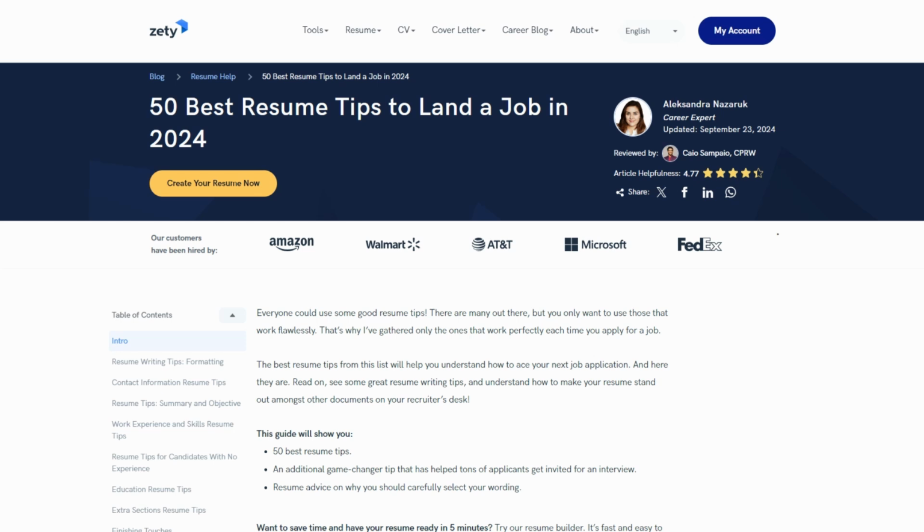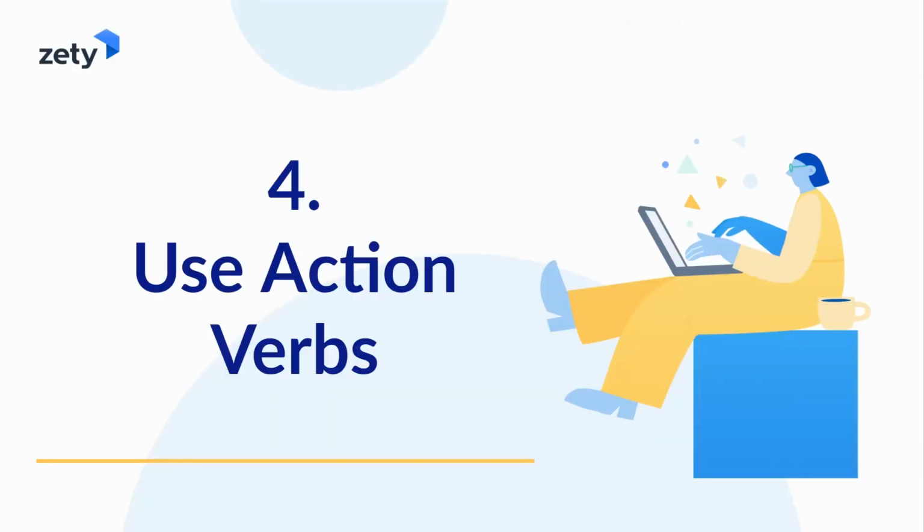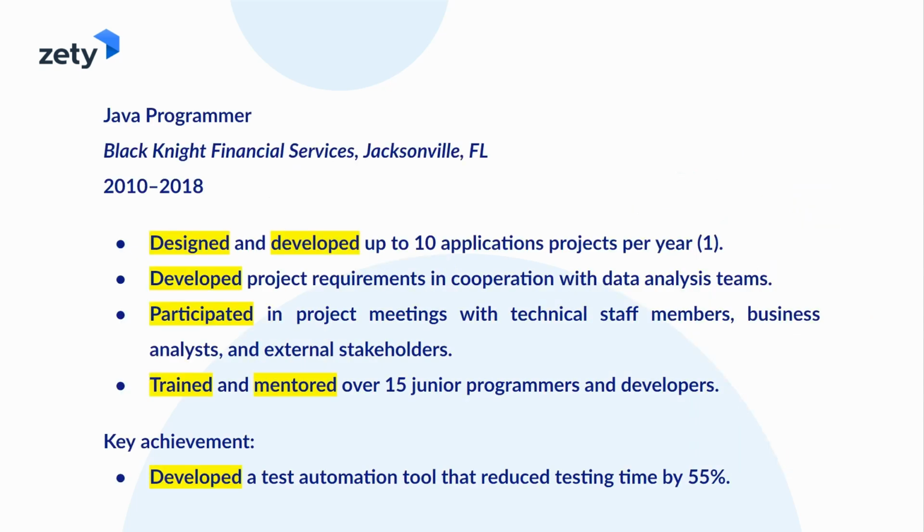Now let's get back to our topic here, because I have tip number 4 to share with you, which is use action verbs. Take a look at the bullet points from the example I just showed you. This candidate could have said something like, I was responsible for creating the design, and so on, but that's not particularly impactful, and it's also quite long, which is a problem since a resume should not be longer than 2 pages. So you can replace all of that with a strong verb like designed, as you can see here. That's much shorter and more impactful, which is a lot better. So keep that in mind when writing pretty much anything on your resume.